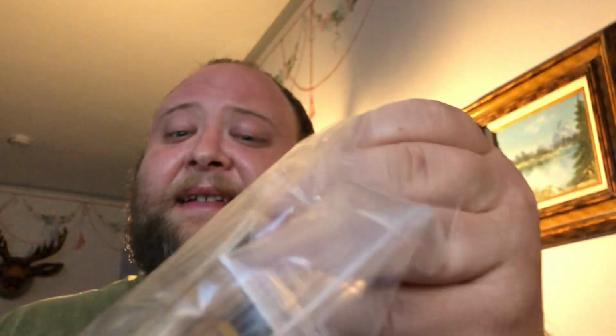I love that. Let me make a little space here because now we got this bag. This has got to be the scratch and dent. It's got to be. Well, we'll start with the one that just kind of fell in my hand.